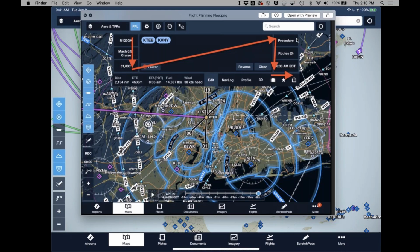We can use the route editor to find a proper route for us, and then select an estimated time of departure so that ForeFlight can find forecasted temperatures, winds, and any pertinent weather for the flight from that point. Continuing from there, after the estimated time of departure has been established, we see that the little suitcase is just below that.